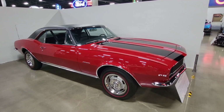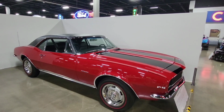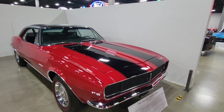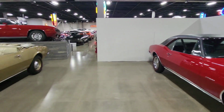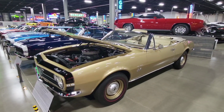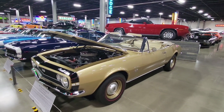Now, some of them came with that little pinstripe. I think that was a factory option. I'm not sure. So, of course, these came RS and SS. This is just an RS, which was the hidden headlight and the rear backup lights. Vinyl hardtop. I just saw one of these. Guy parked next to me at Good Guys. This was Granada Gold.